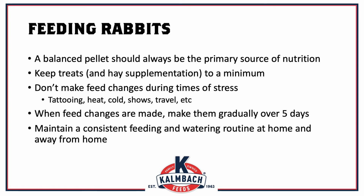A balanced pellet should always be the primary source of nutrition. Keep treats and hay supplementation to a minimum. Don't make feed changes during times of stress, like when you're tattooing, when it's hot outside, cold outside, when you're at shows, traveling, and that sort of thing.